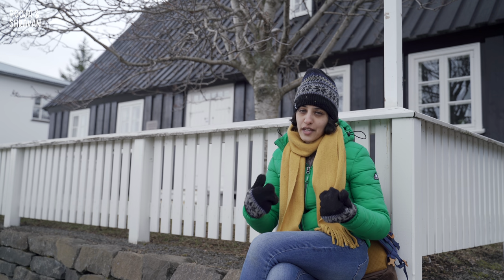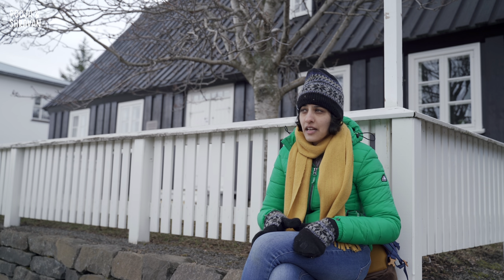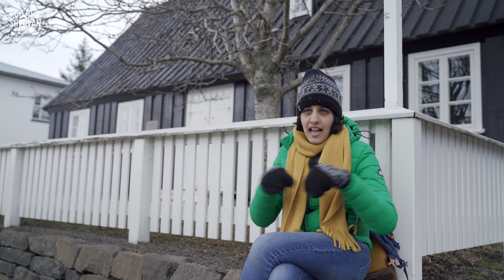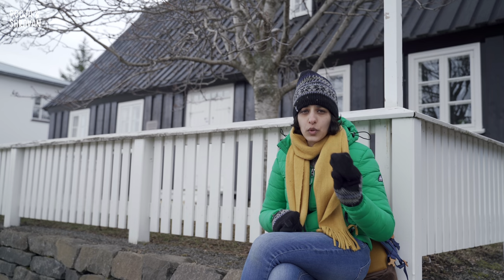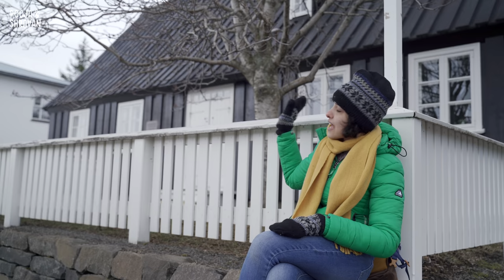In fact, speaking of there not being a lot of wood available, in the 1830s, in this entire town of Akureyri, there were only two trees. And one of the trees you see is right behind us. So this tree is as old as the house.